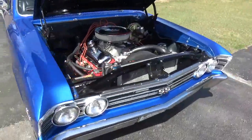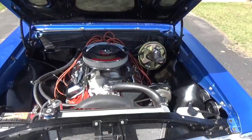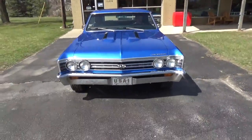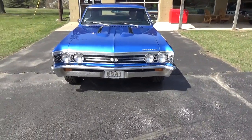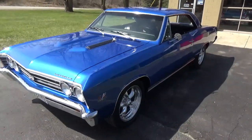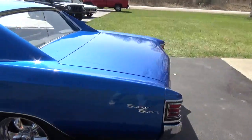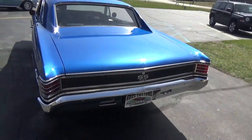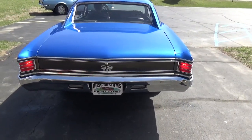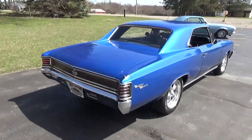We'll fire this bad dog up. Looks like he's trying to run me over there. Sounds real good. Got a nice cam to it. It's a super nice car, guys. Sounds real good off the exhaust. Super nice car, guys. This thing's just ready to get in, cruise it, enjoy it.